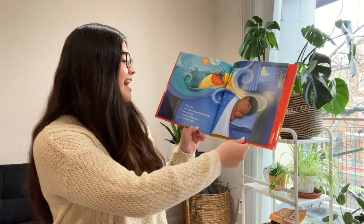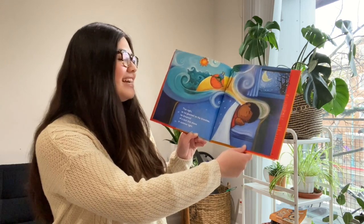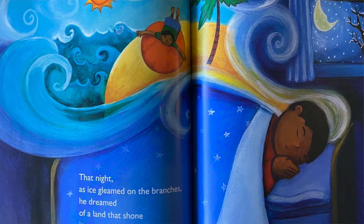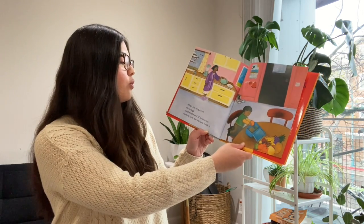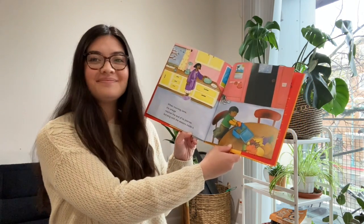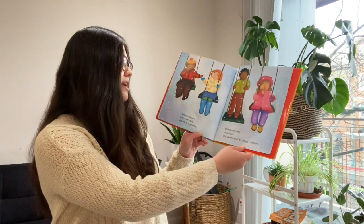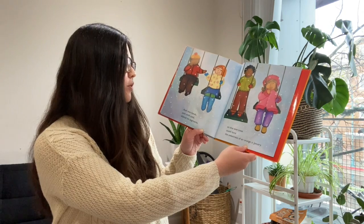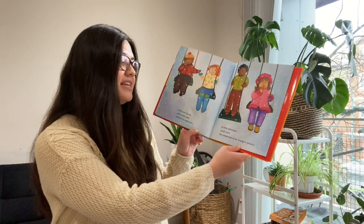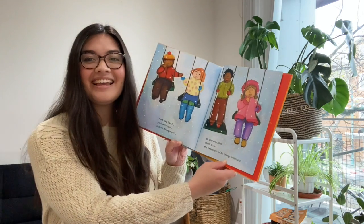That night, as ice leaned on the branches, he dreamed of a land that shone in summer light. When morning came, the orange reached the end of its journey, bursting with the seasons inside it. And two hands, pink with cold, shared its segments so that everyone could taste the sweetness of an orange in March. The end.